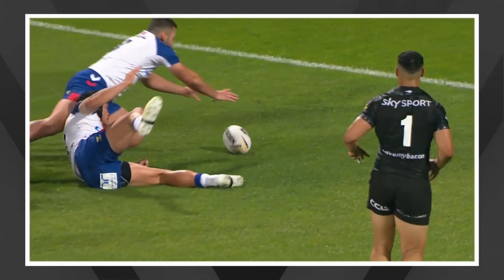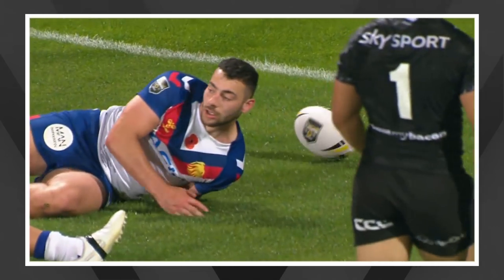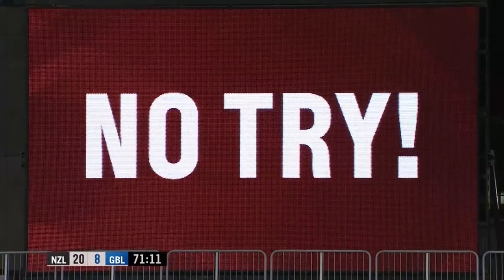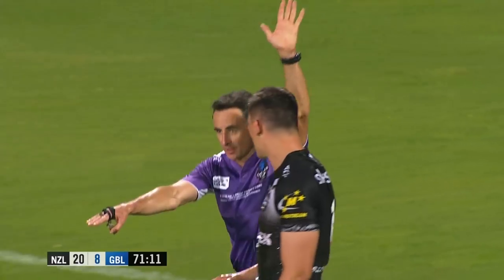This game. No try, we're setting up to the board. Yep, no tough decisions, and they've got everyone right. Yeah, 100% agree with you. It's a knock on in the field of play, it's a handover.